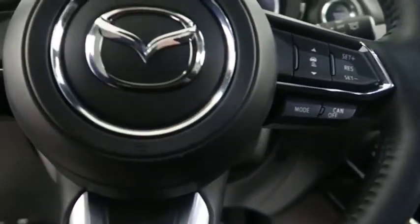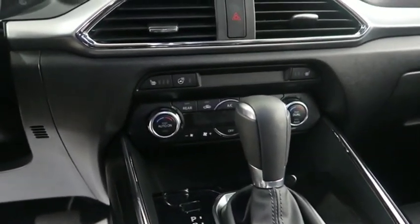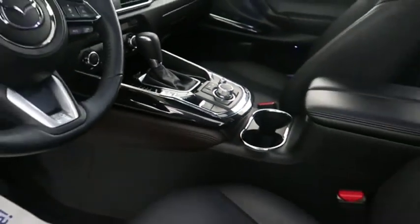Audio, Bluetooth, and cruise controls mounted here. Full touchscreen that includes your stereo and navigation. Dual climate control as well as dual heated seats and a heated steering wheel, and your automatic transmission is here.